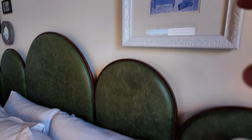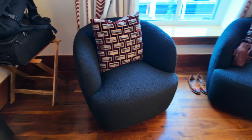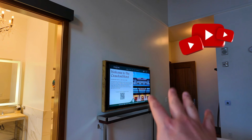And just above the right side of the bed, I actually really like this work of art here because I like the blues that go throughout it. I thought that was really nice. Just to the right of the dresser over here, you've got a couple of seats and then a little table right here for you with the remote control there for the TV. That is against the wall, directly across from the bed. You can also put YouTube on this one.